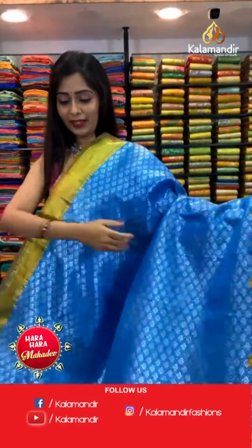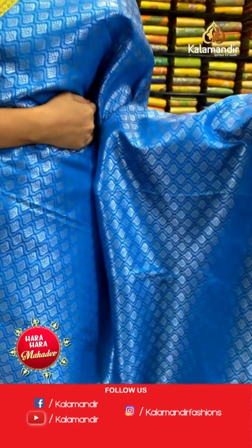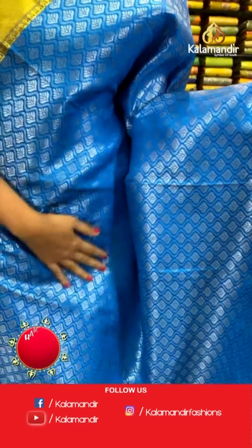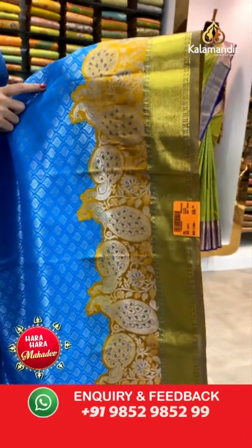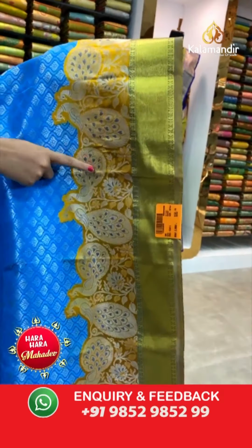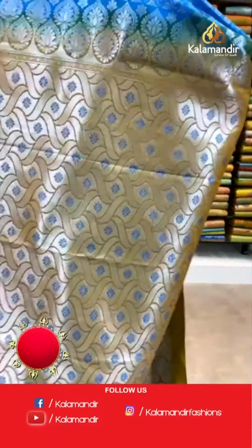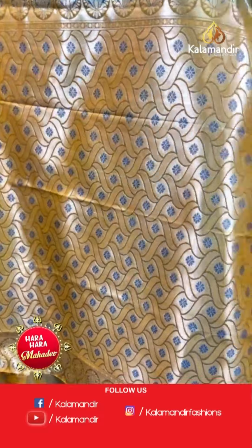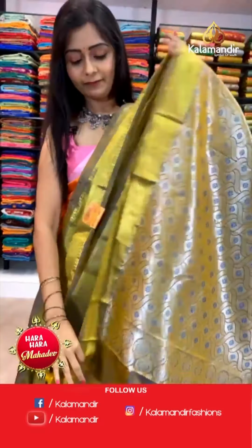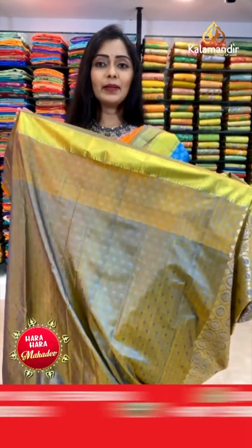And here is the next one, which is a sky blue color saree. All over the body, we have got silver zari brocade design. Coming to the border, we have got a mehendi green color border with a peacock's design along with the floral jal design as well. So blue and green combination. And here comes the pallu in contrast with the silver zari brocade design. And it is paired up with a contrast brocade blouse along with the simple border as well.